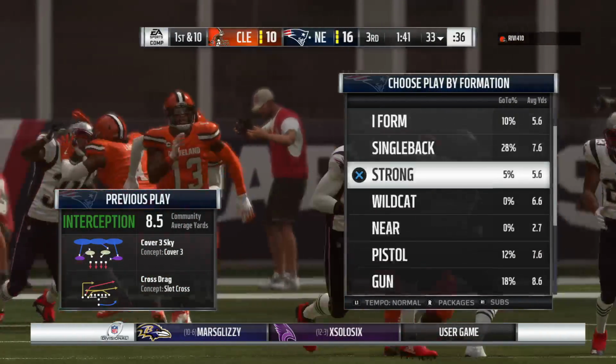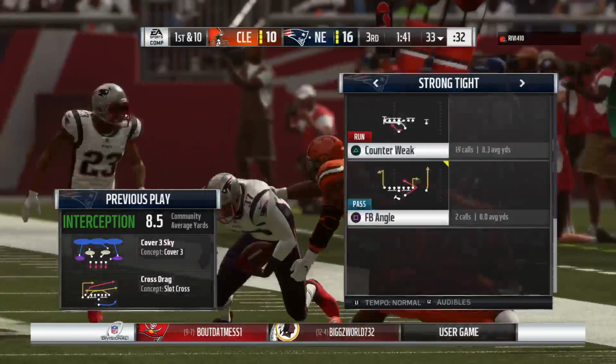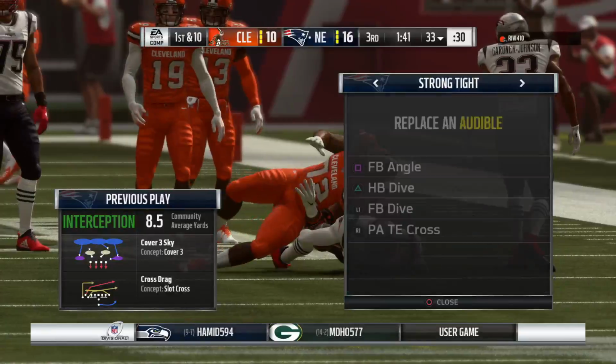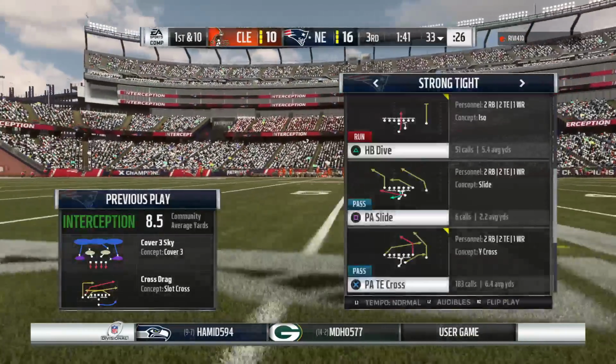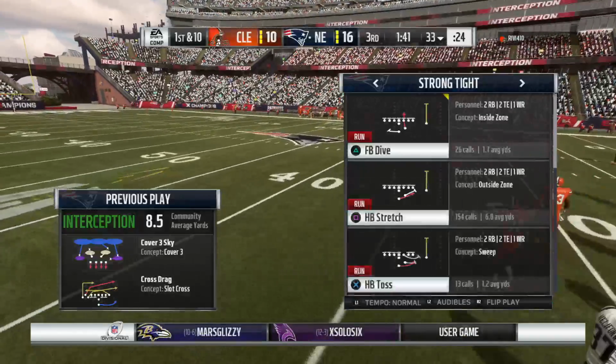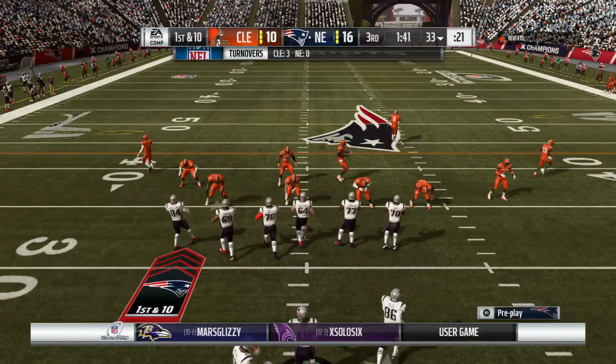So that's back-to-back drives where they've thrown an interception. Ordinarily, we look at the offense and say, what's going on with your scheme? Maybe we should look at the defense and just give them a whole lot of credit. They've got them frustrated right now. So they'll come up 1st and 10 now from the 33.